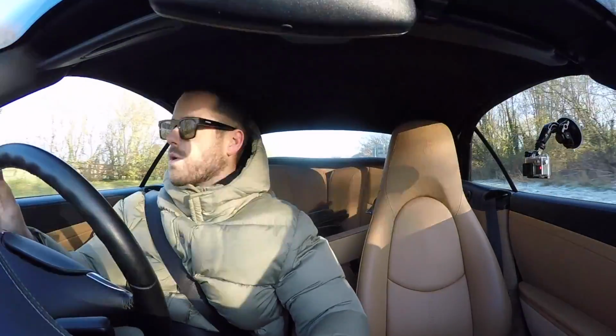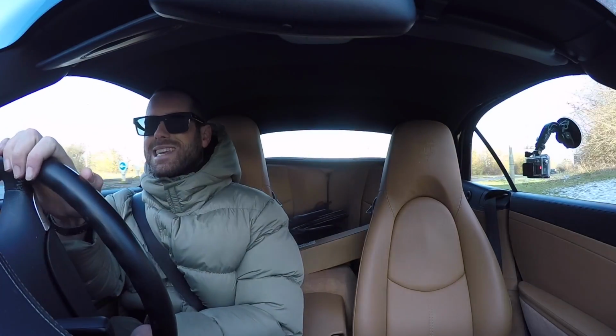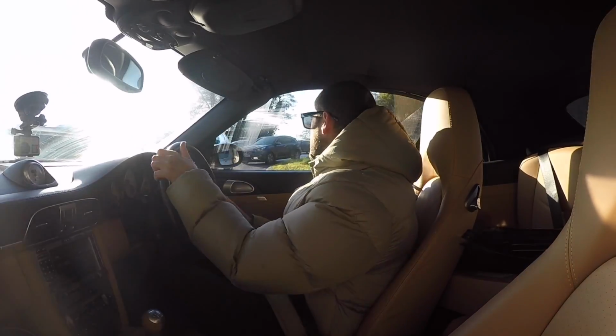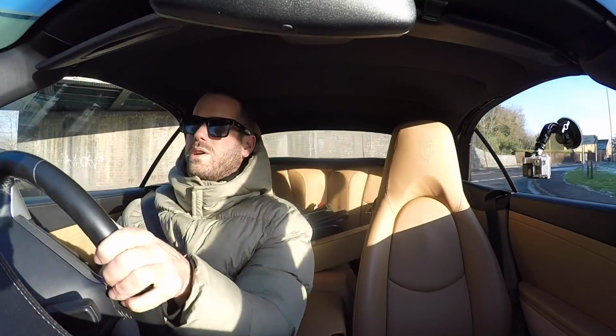First up then, some boring stuff. How much did I pay for the car? I paid £68,000 for it. It is a 57 plate, so it's a late 2007 or early 2008 car, making it the Gen 1 variant of this car.